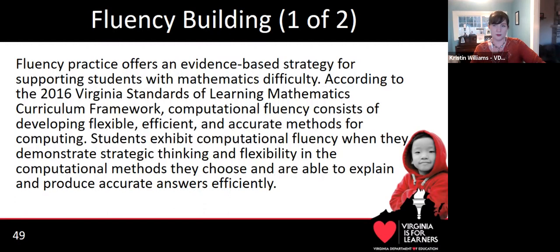If you've taken a look at our curriculum framework, which I'm guessing you have if you're a math teacher, whether you're general ed or special ed, it defines computational fluency as being flexible, efficient, and accurate in methods for computing. So students exhibit computational fluency when they can demonstrate strategic thinking and flexibility in the computational methods that they choose and are able to explain and produce accurate answers efficiently. So that's what it really means to be fluent.